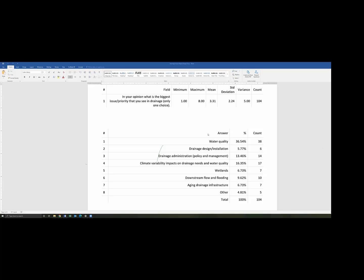You see that drainage design, the one that I presented, is the least important one. No, other, Hassan. No, but I don't consider other. Okay. Other, there's no name on other, but that one has a name. It says drainage design. The one thing though that we can think about there is that the climate variability impacts on drainage needs may play into drainage design toward the future. And, oh, go ahead, Chris.